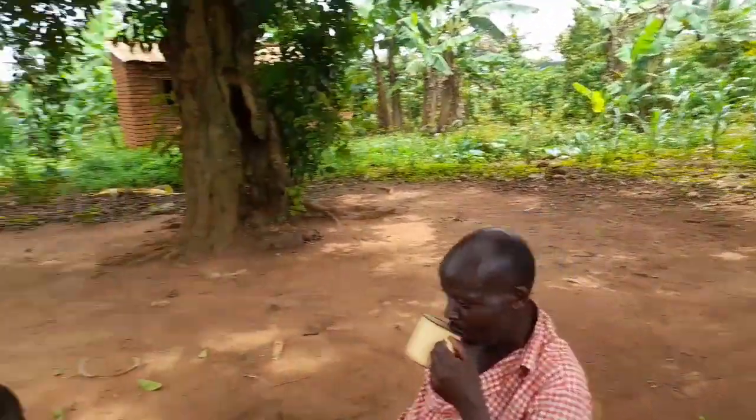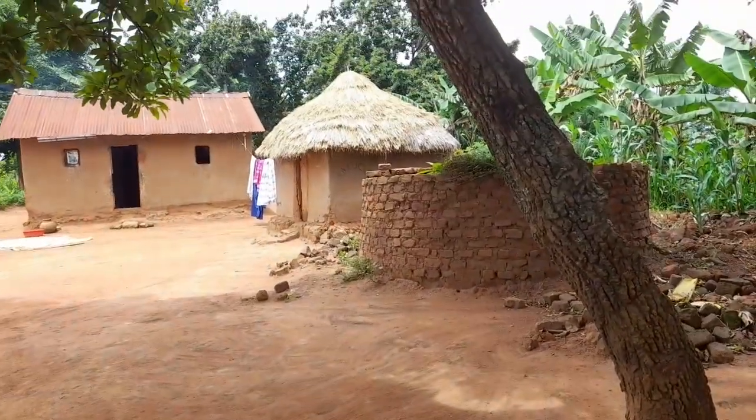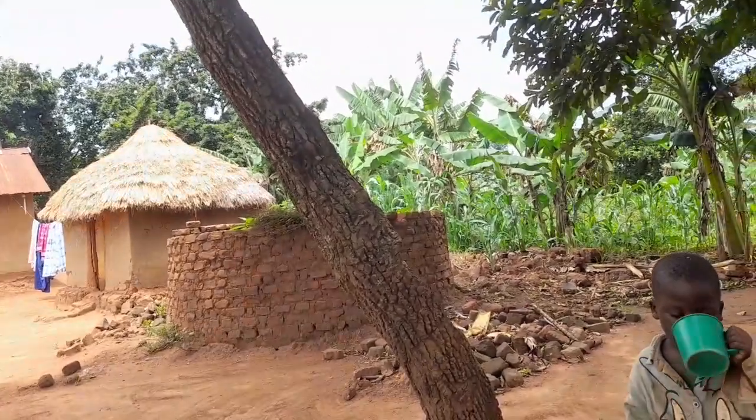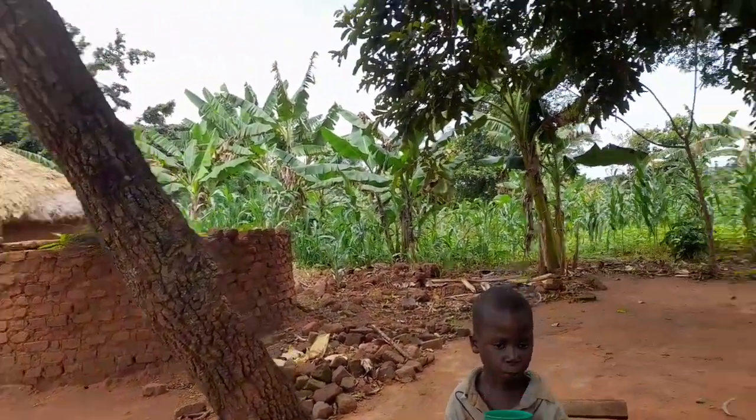My new tenant says it is around 2 weeks. It's about 2 weeks ever since, 2 to 3 anyway, ever since serious rain started.